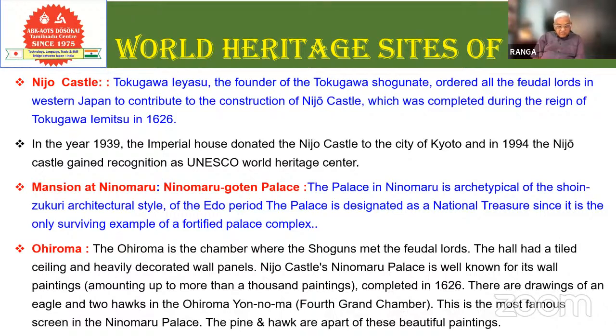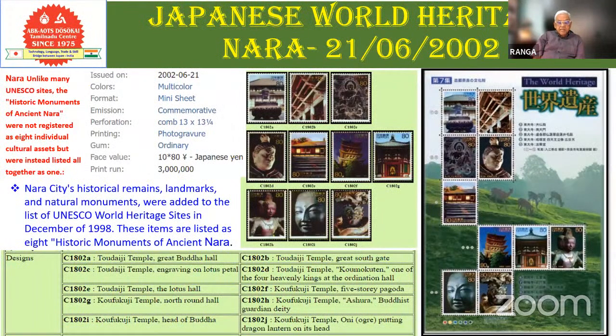This is the most famous screen in the Ninomaru Palace. The pine and hawk are part of this beautiful painting. The stamp shows the pine and hawk. Then we have the next World Heritage Series stamp sheet, of the second World Heritage Series, issued on June 21st, 2002. And the details are given here.